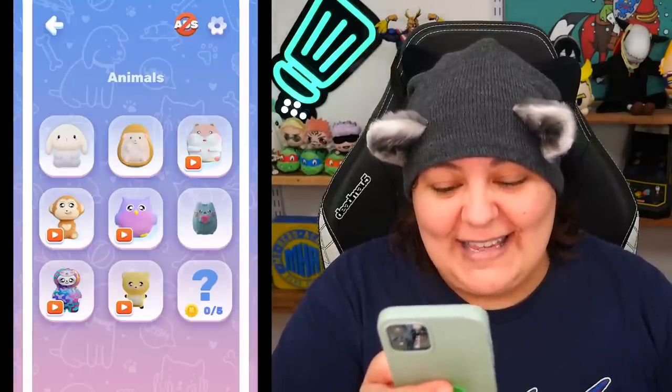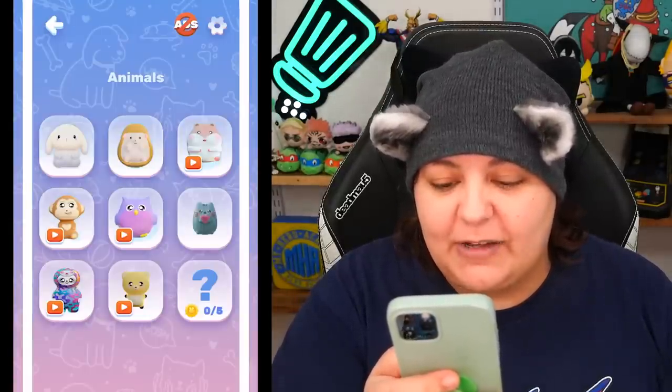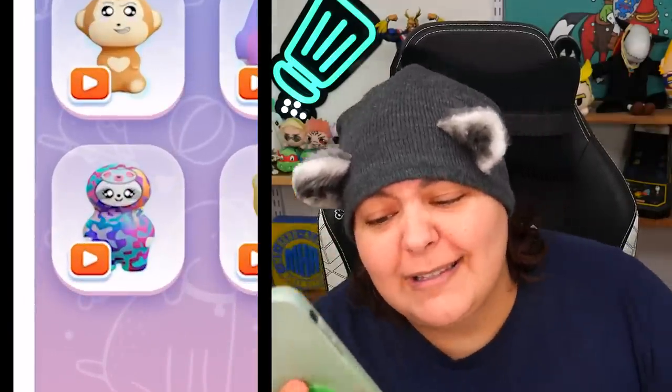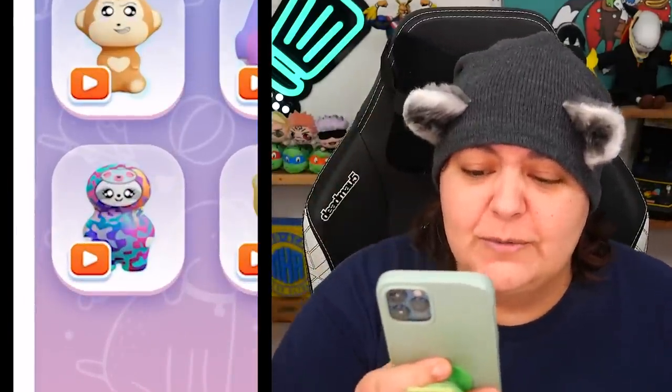It looks like it's something for animals, though. Then we have a fox, I think? Oh gosh, the face on that monkey. Different kinds of animals, and you can unlock them through actual ads. Is that a sloth in a sloth costume? Are you a sloth in a sloth costume? I want you. I'm gonna watch ads for you.